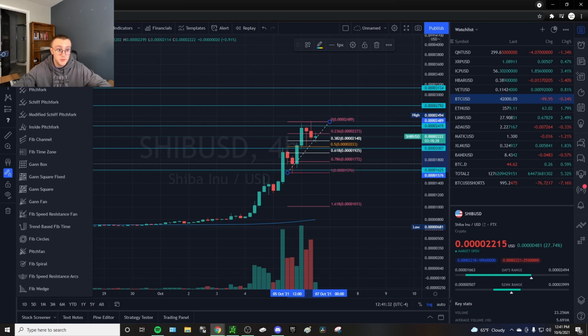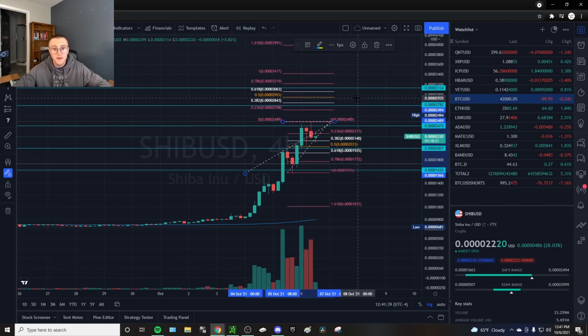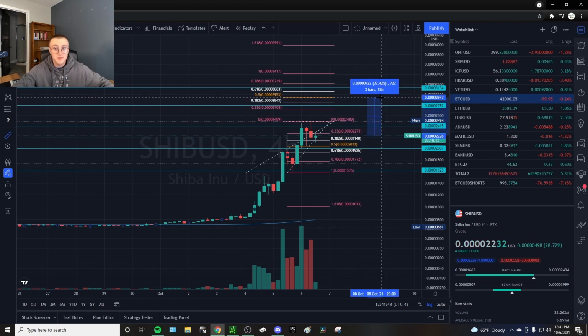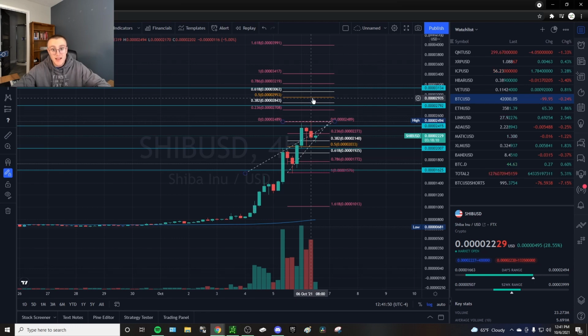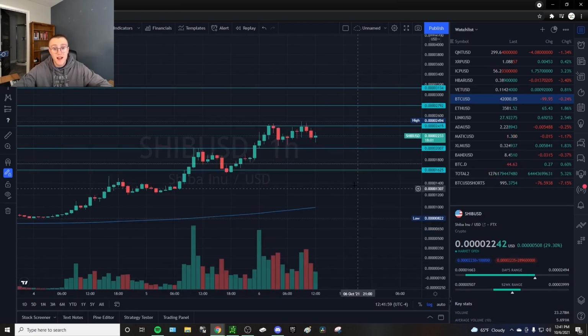So what we do want to see is Shiba Inu coming up to that 60% level or 50% level. And that gives us a target of 0.003. From the price it is right now, that is a potential 30% gain. Now, that is absolutely crazy, but do I think that's worth the risk of Shiba Inu? No, because this can move extremely fast. Now, let's go ahead and jump to an hourly chart so we can get a more in-depth view.